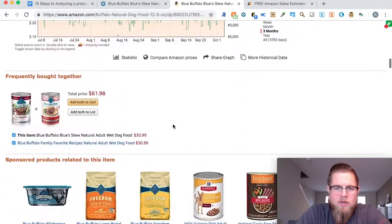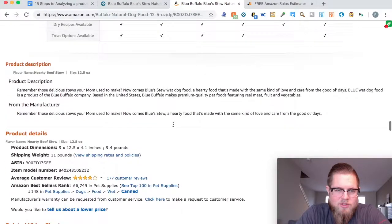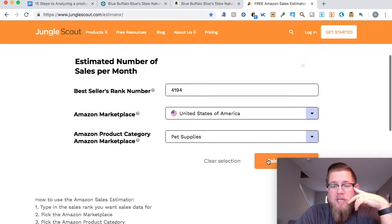So let's go down here. I mean, I know it's in pet supplies, but let's go down here, show you where you can find that one more time. Yeah, pet supplies right here. Its current rank is 6,749. You could put that in and see if that's much different, and then you could find your own average there. But we're going to put in this average 90-day rank and hit calculate.